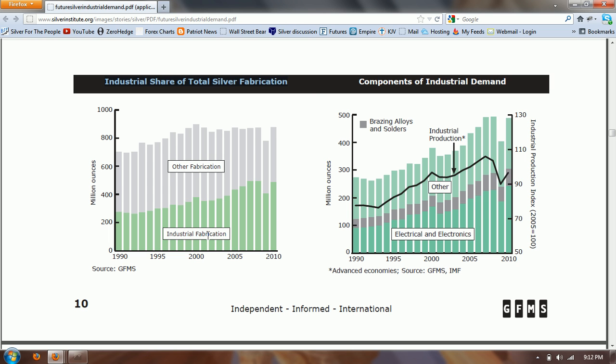Now you can see that this industrial fabrication has steadily risen, and what I wanted to point out in regards to these economic numbers is that we had one dip here, and that was the year 2009, and then we snapped right back up, and you can see on the total that we're nearly to the highest we've ever been. You can see when they take a breakout of just the industrial fabrication, we just had that dip and we came right back up.